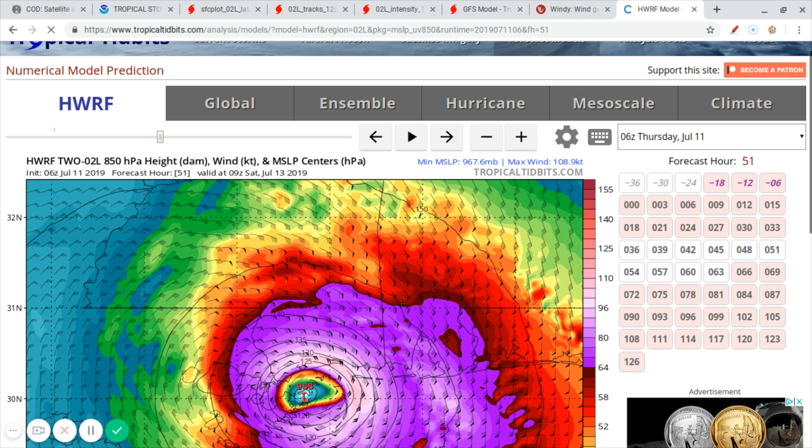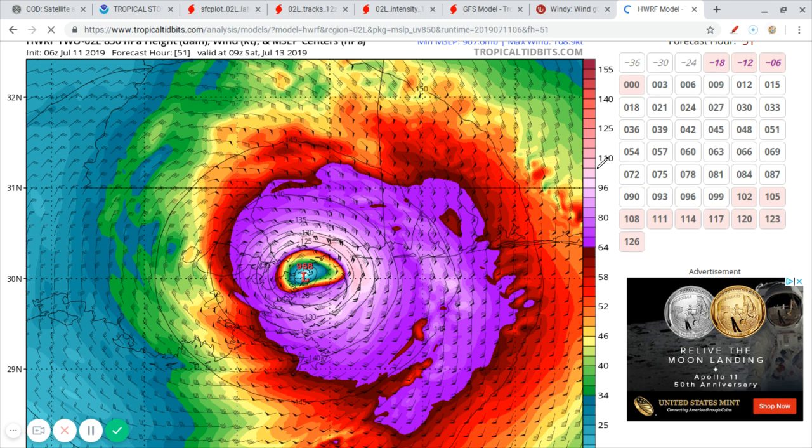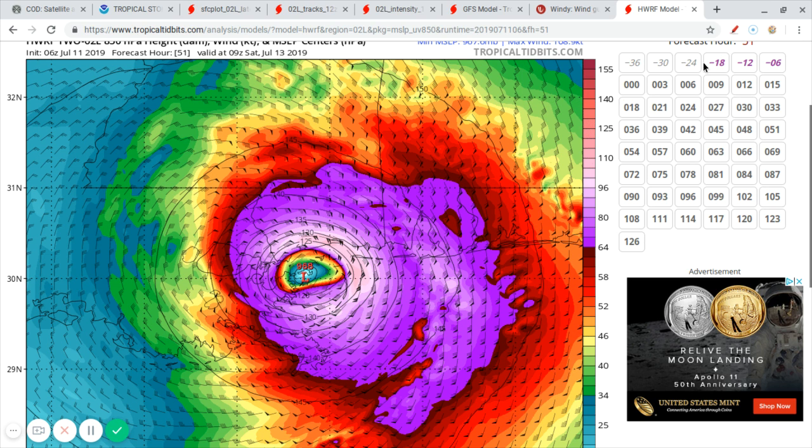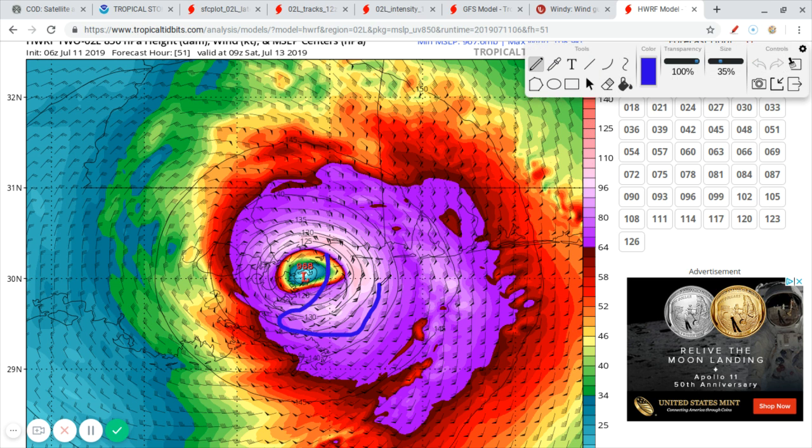The HWRF model says wind speeds could be about maybe 96 miles per hour, or 96 knots, so about 100 miles per hour, which I think is a Category 1 or Category 2 hurricane. Probably a Cat 2, I think. 100's Cat 2, yeah. Cat 2, okay, so I was correct. Thank you, Andrew. So the HWRF says this thing could be a Category 2, and this will likely make landfall maybe even in Mississippi.